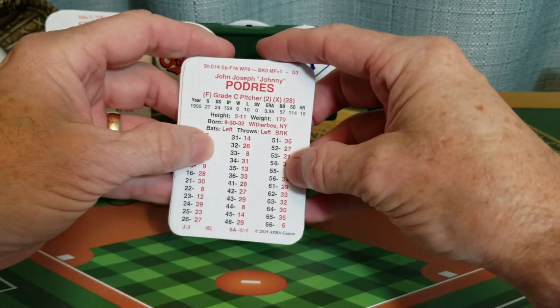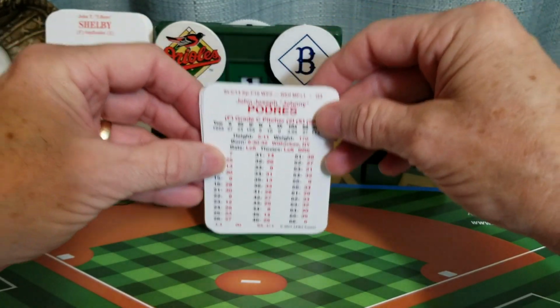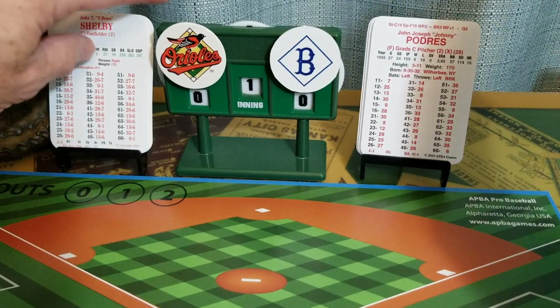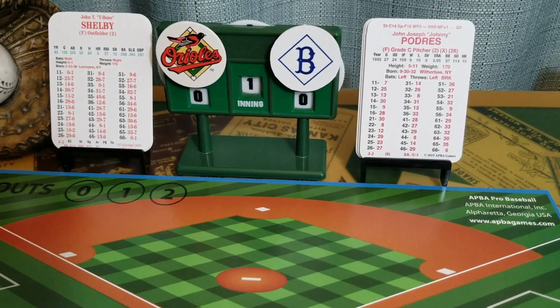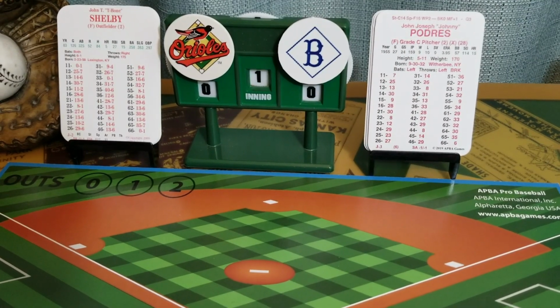He is a grade C in basic Apba, which is what we're using today. X modifier on strikeouts. The Orioles are a fielding column 2 team, and the Brooklyn Dodgers are using fielding column 1. We'll be back with the action in just a moment.